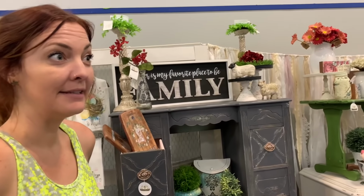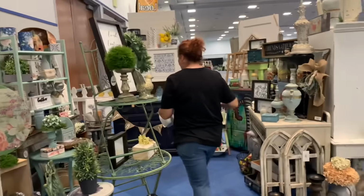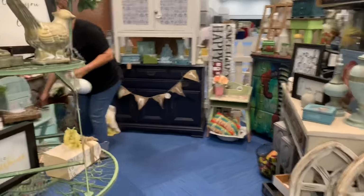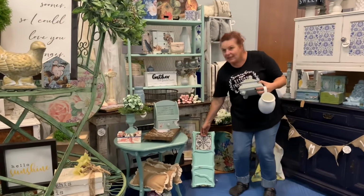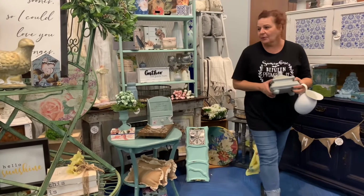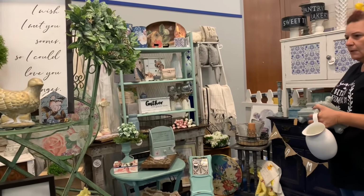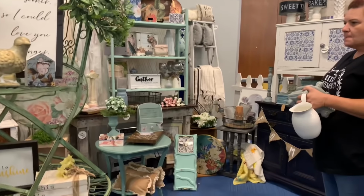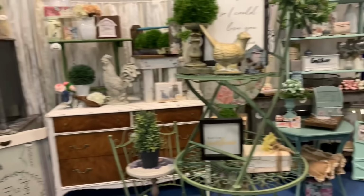Especially here, there's a lot of primitive. But we have mid-century, cottagecore and millennial, painted in the colors that flow with our booth. But we can still appeal to that style. So I would say overall, our style is cottagecore French country. Sort of a combination of cottagecore and French country, but there is some farmhouse mixed in.